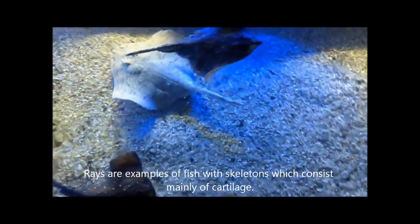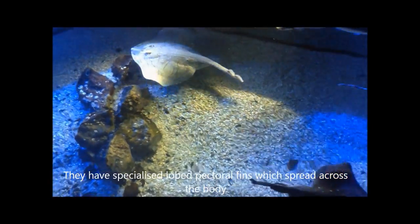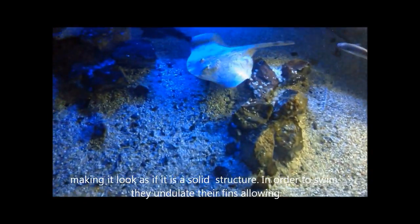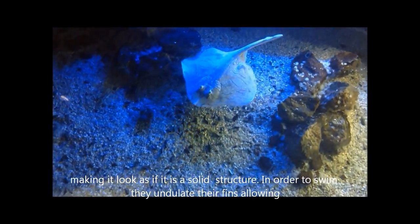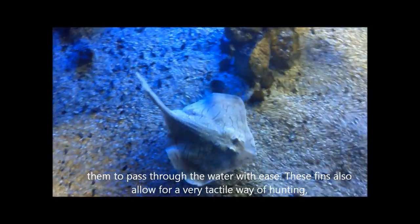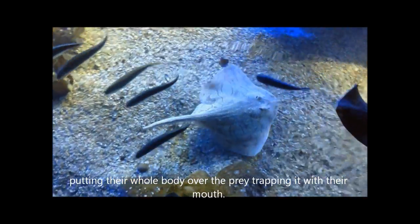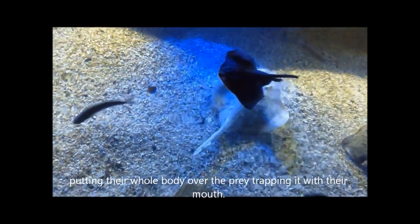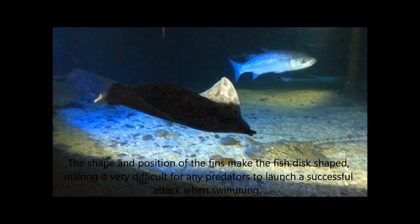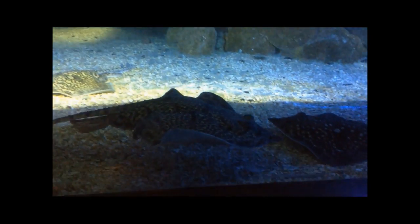Rays are examples of fish with skeletons which consist mainly of cartilage. They have specialised lobed pectoral fins which spread across the body, making it look as if it is a solid structure. In order to swim, they undulate their fins, allowing them to pass through the water with ease. These fins also allow for a very tactile way of hunting, putting their whole body over their prey, trapping it with their mouth. The shape and position of the fins makes the fish disc-shaped, making it very difficult for any predators to launch a successful attack when swimming.